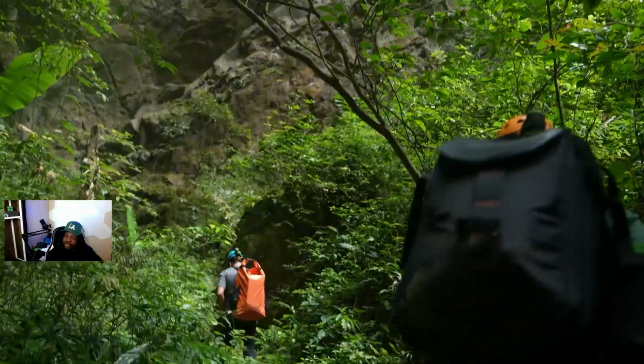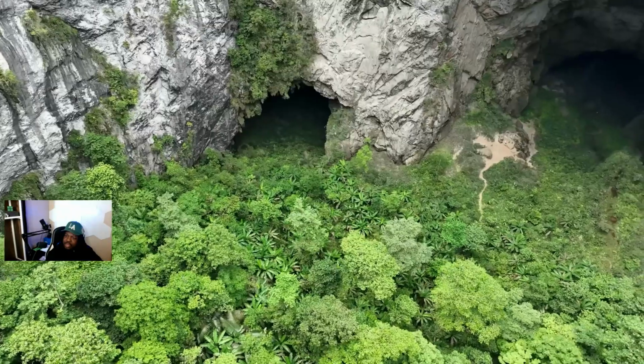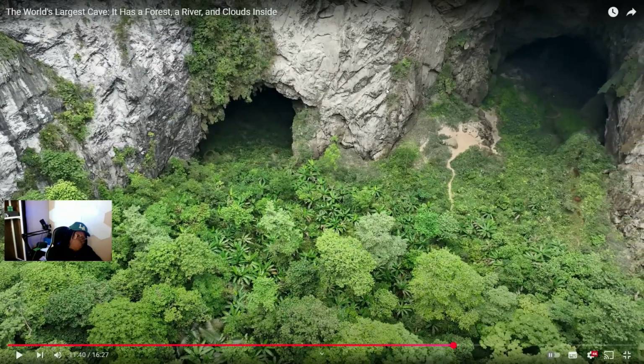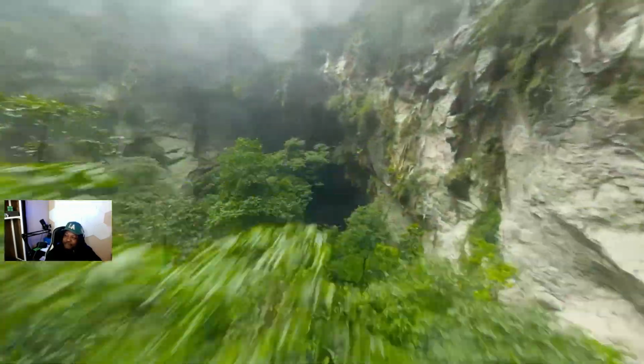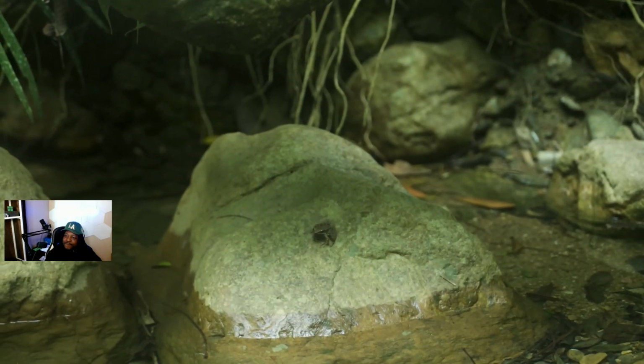Most primates typically prefer trees as their habitat, and cave environments are not suitable for them. However, this extraordinary cave has become a new living space for certain species. What is going on, bro? They got monkeys living down there, bro. Dude, how did they even get down there? That's number one. And number two, is there a way for them to get up and out?